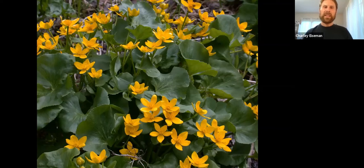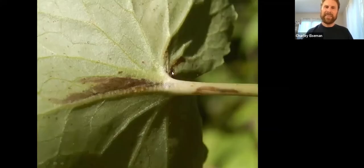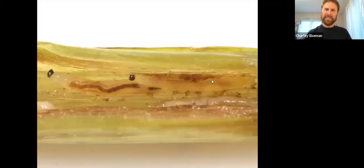Okay. This plant here is marsh marigold. There was another summer or spring, Julia and I were conducting surveys for 4-toed salamanders in the Berkshires, and we were wading through this patch of marsh marigolds when we noticed these little brown lines coming from the center of the leaf. And investigating a little bit, we saw that they continued down the petiole. We peeled one open and found these little legless larvae inside with black heads.